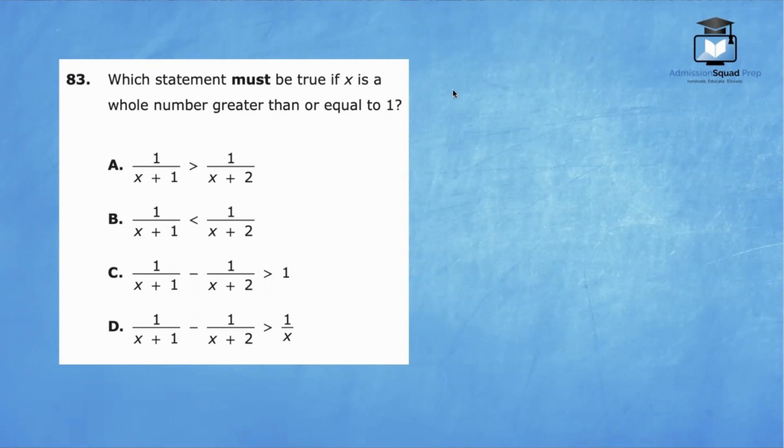Which statement must be true if X is a whole number greater than or equal to 1? For this problem, I like to use an example of X that satisfies the requirement in the problem. The problem specifically states that X is a whole number greater than or equal to 1. Let's try out X equals 2.